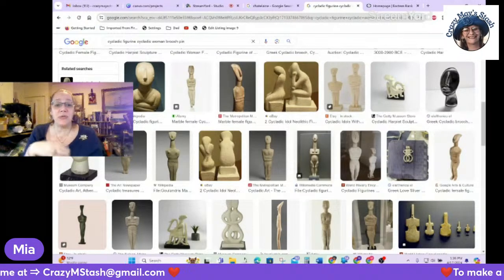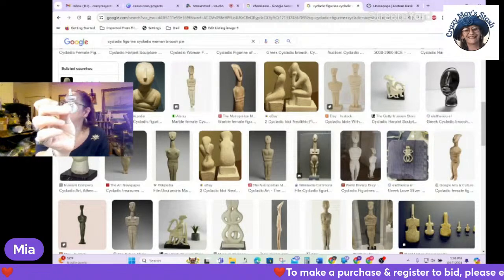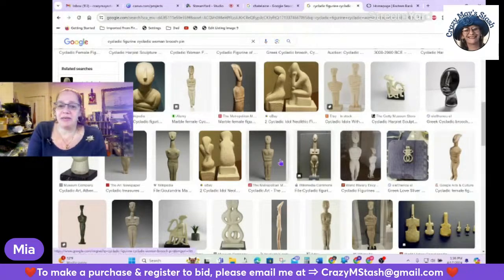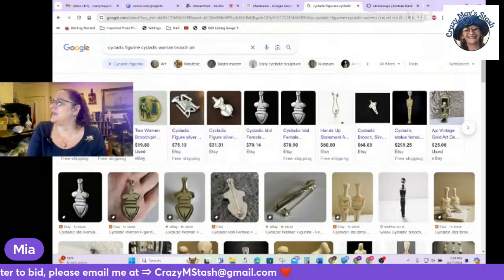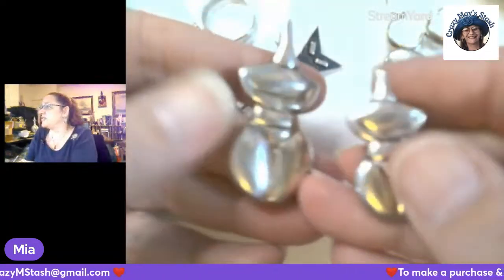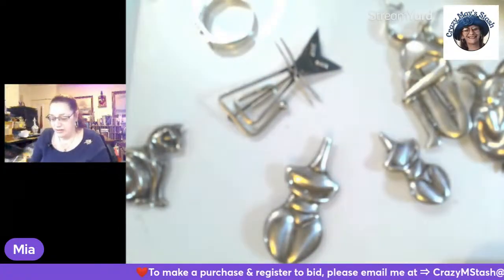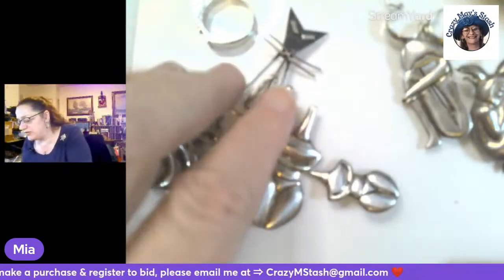Laurie, on Wednesdays we go through the stash, and we were looking up these pins, and we learned a new word, Cycladic. We looked it up, and it showed us all these figurines. So that's what we're doing. Let's go down scope and show you. So these are Cycladic. I'll try to bring all of these for sale on Monday.